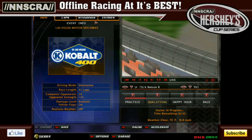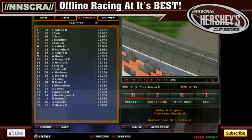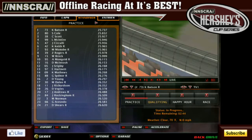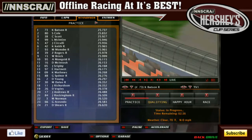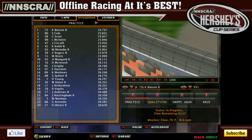Let's take a look here. Officially at the results of the second round of qualifying, Keith Batson will race into the main event. He had the fastest time in the second round, along with Seth Cole. He's raced his way in. Carson Scott, Levi McIntire, they'll move into round 3. Circulli, Keith, Monobe, Rogers, they all will move on to the main event as well as the third round. William Brock 9th. Austin Mongold will race his way into his first start of the season in the 90.